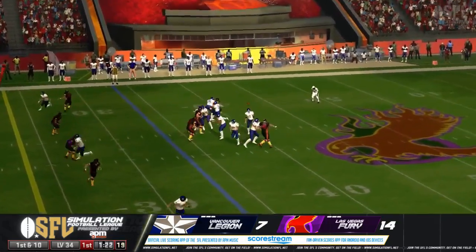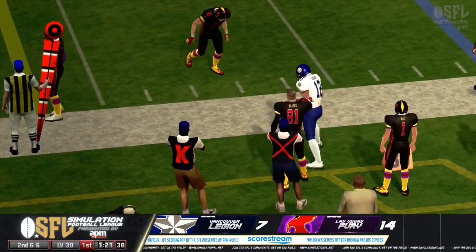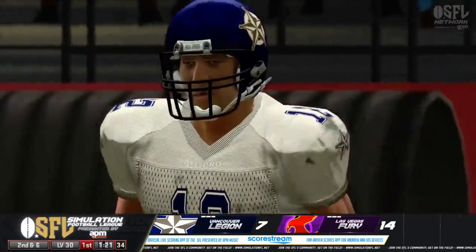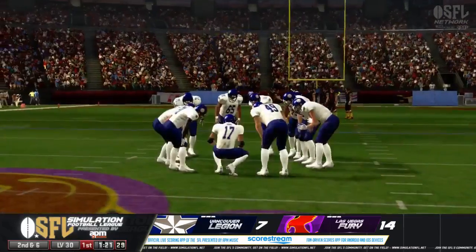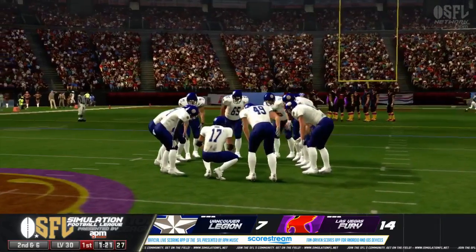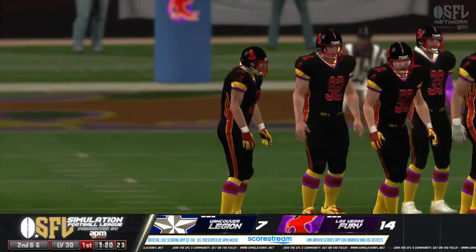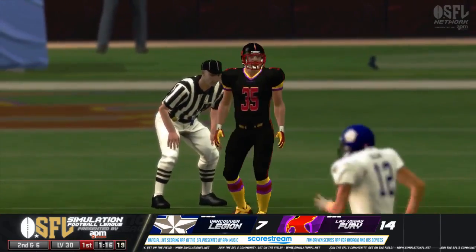2-back look here, 5-step drop, quick out, and that is complete over to number 12, Brett Killian on the reception, and that's good for 4 yards. Every bit of yards helps, especially when you're starting to get into field goal range. Even if somehow they stalled out, that extra 4 yards could definitely make or break a field goal attempt. So just taking every opportunity you get to make sure you can move down the field is important.